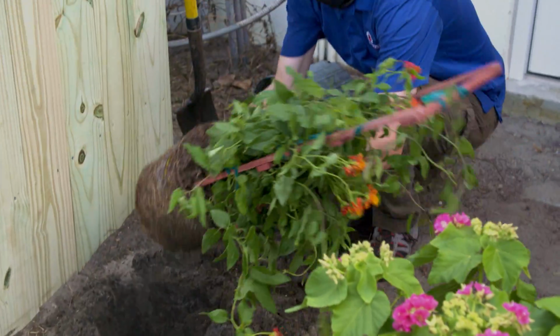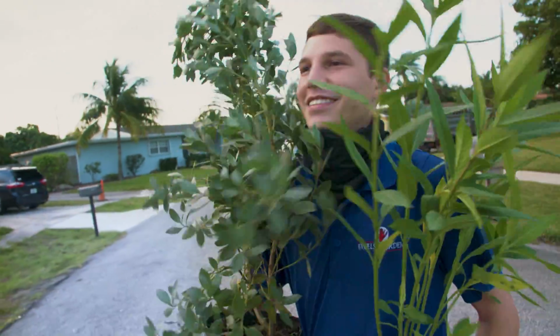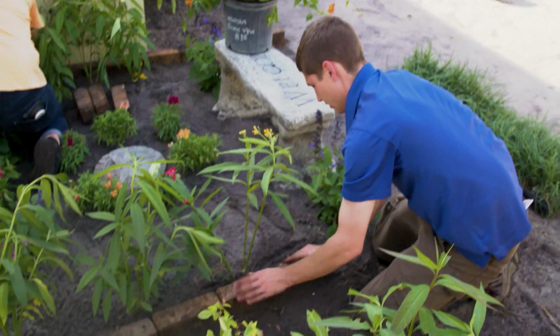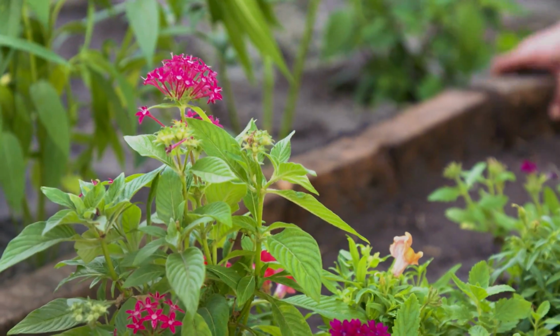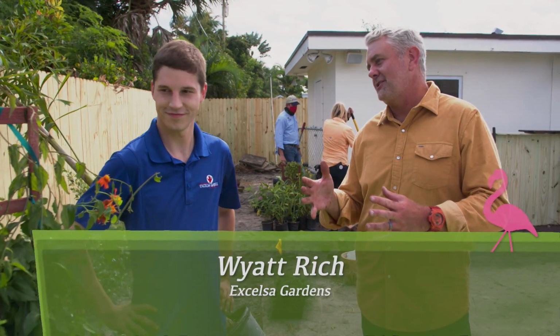grateful. Now the family will have plenty of Florida-friendly plants to enjoy, and Wyatt Rich of Excelsa Gardens is taking us through what makes a few of these plants a right choice for this South Florida yard. I asked you to pick a couple plants you're excited about. Pull one over here and tell us about it.